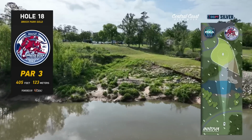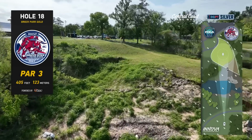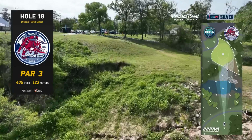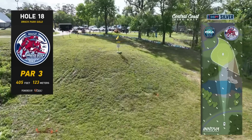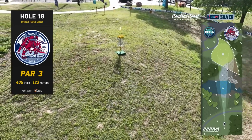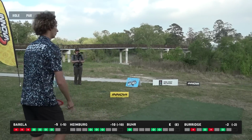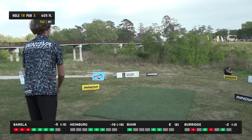Sweet as they would say down in the southern hemisphere. And it is a par 3, 405 feet. It probably plays more like 420, 430, slightly uphill. And there is OB all around. And it can be tough to get this one close. Even the hyzers will tend to kind of roll back down this hill a bit.